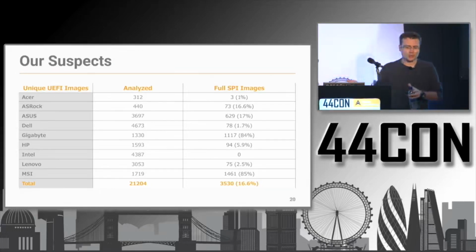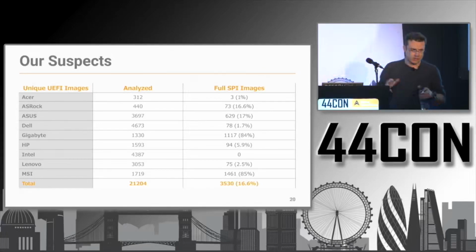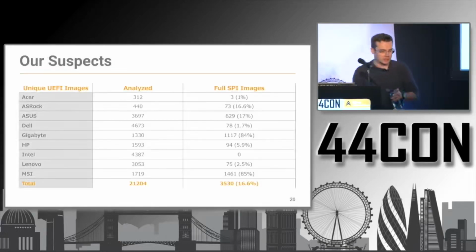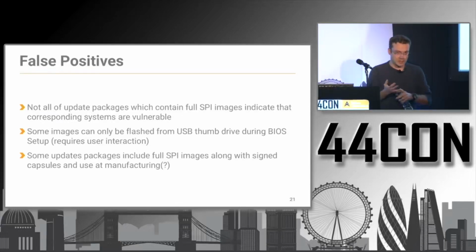But there were a few vendors like Gigabyte, MSI, and Asus, to a lesser extent, that had a huge amount of SPI images within the update packages. Obviously, all of those don't necessarily mean vulnerable systems automatically. There are false positives. Not all update packages which have full SPI images indicate that those systems are vulnerable, because some updates could have both a capsule and a full SPI image.